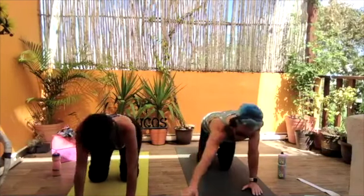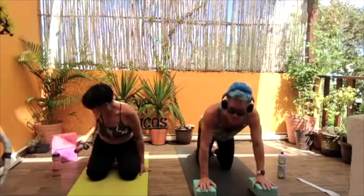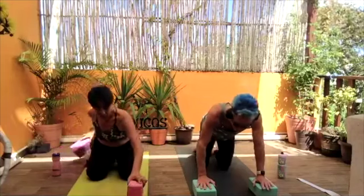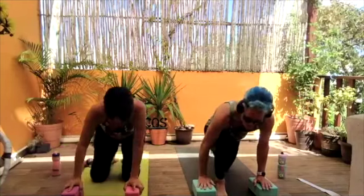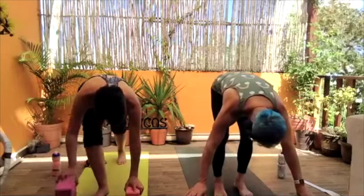You might put blocks under your hands to ease your transition here. This gives you more room between your torso and the ground. When you move your leg forward, step one foot up and then the other. It's okay too to take more than one step or use your hands to help your leg.